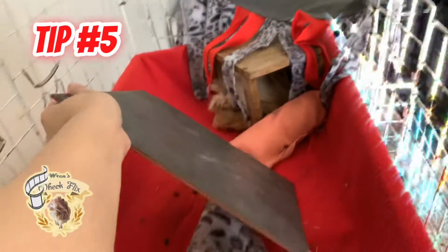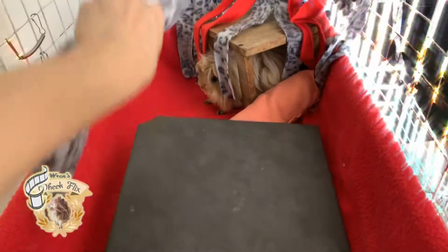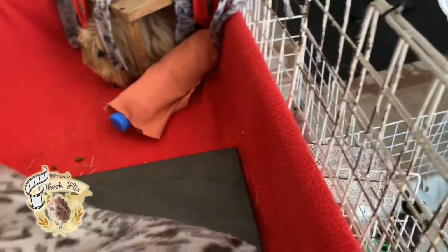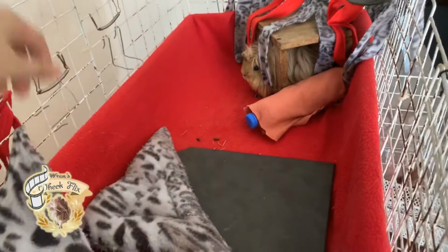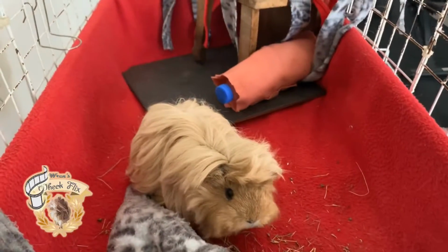Tip number 5. Place a tile in their cage. Tiles are cold to the touch and therefore could provide more comfort to them and, of course, can lower their temperature. You can place them there or where she usually sleeps, doesn't matter.